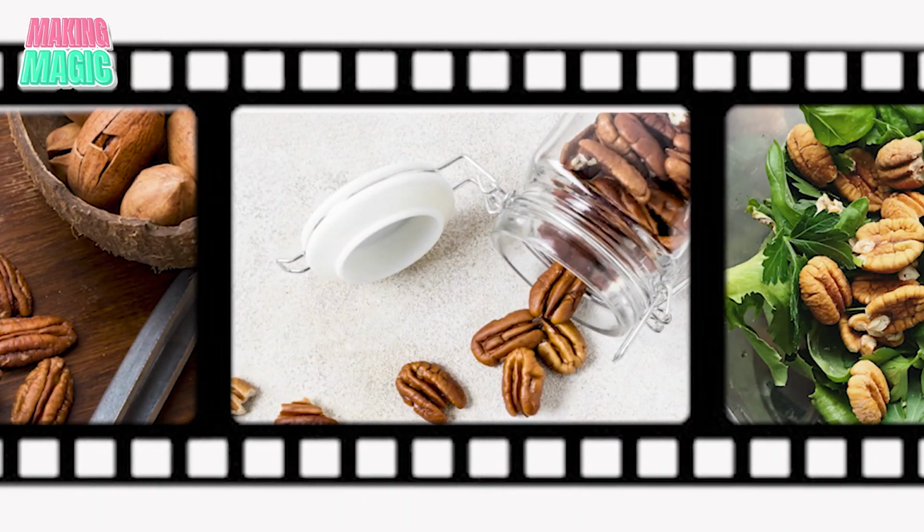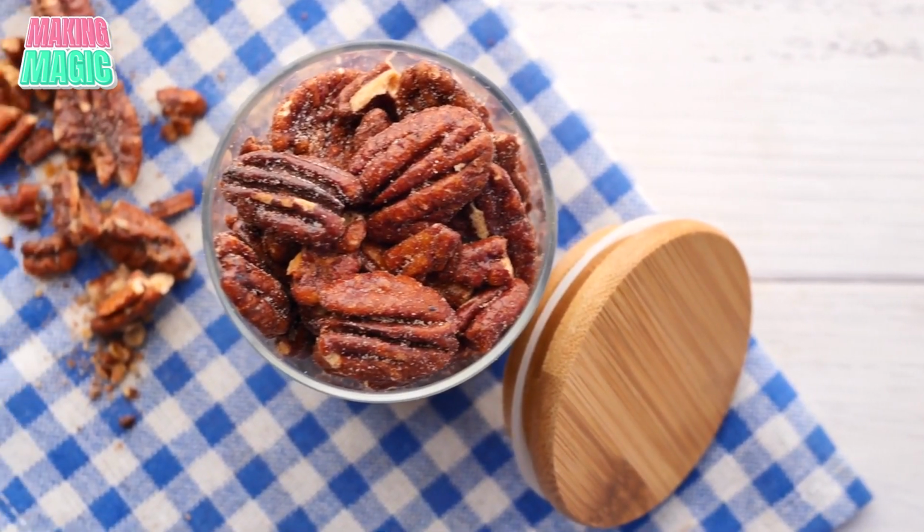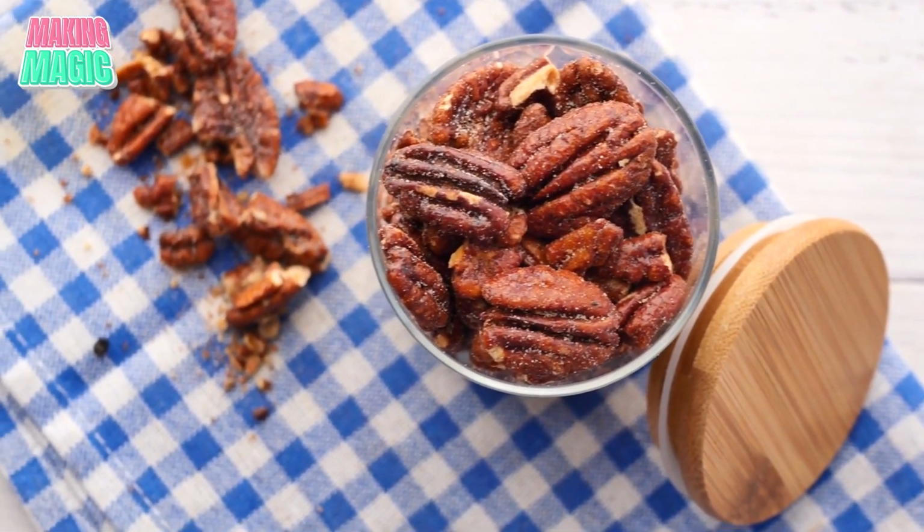Pecans truly are a labor of love, and with all those incredible health benefits that we covered, there's never been a better time to add them to your diet.